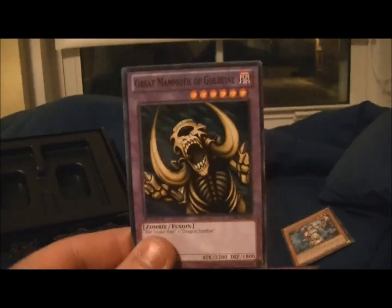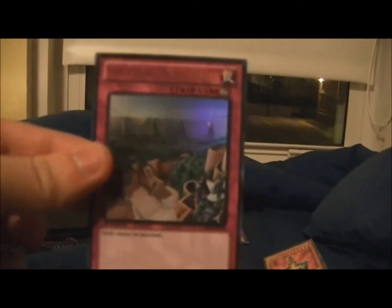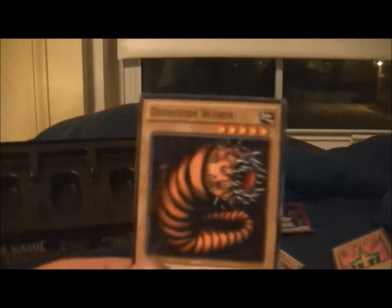Alright. Our next set of cards are as follows. Golden Mammoth from Gofine. Fossil Excavation. Rare Jinzo. I always wanted Jinzo. Another Ultra Rare Imperial Iron Wall. Oh man, Secret Rare Solemn Judgment. Yes. Super Rare Call of the Haunted. And we got Dungeon Worm, Launcher Spider, and the Warrior Returning Alive. Pretty good set of cards so far.